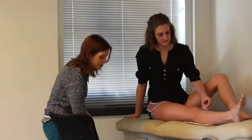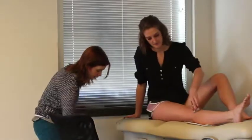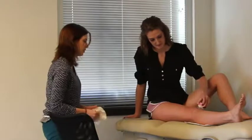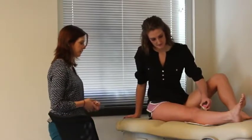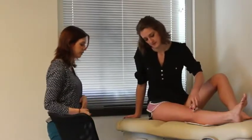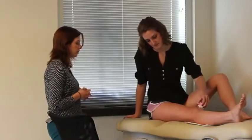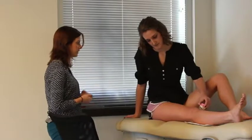And you can do this several times a day, as many times as you need. After you exercise, or if you've been on your feet all day and you're having some pain, this is a great way to come home, prop your leg up, and decrease that swelling and pain.